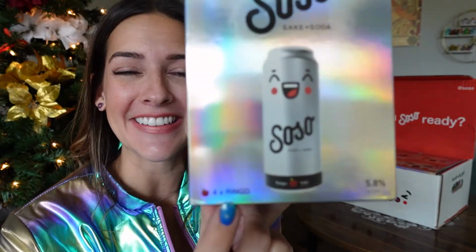Okay, the boxes. You guys, how is this so cute? From what I know, they currently have three flavors, and I believe they've sent me all three of those flavors to try. This is a box of four. It is in the flavor Ringo. Ringo means apple in Japanese.